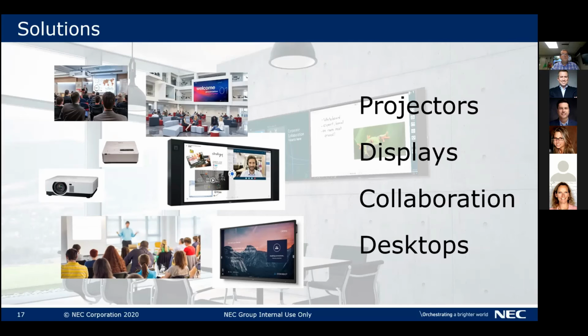Projectors on carts can also be a fantastic solution for those environments as well. And then Sharp NEC also specializes in desktop applications.